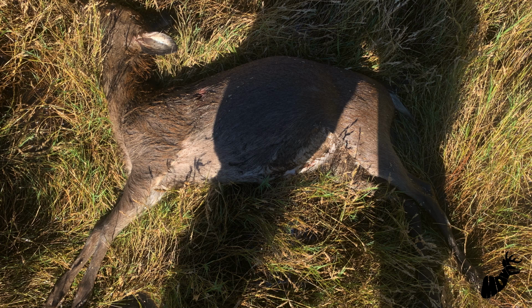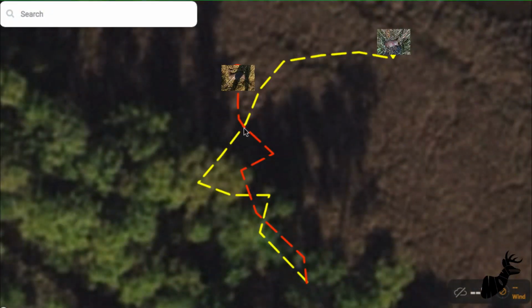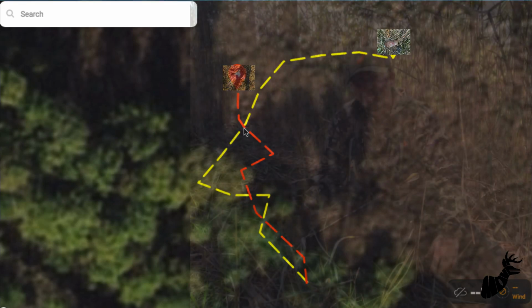Tracking in that marsh grass can be difficult. Our total time looking for this deer was probably about 2 hours, and my total time looking for the yellow track, which is my first Sika deer, was about 5 minutes. So it just shows what happened to us here in the marsh and why this took so long.